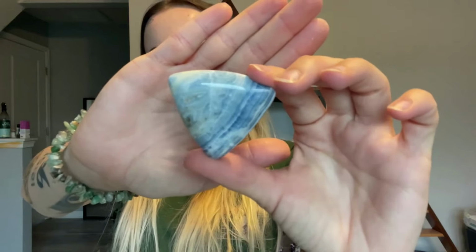Blue scheelite, also from Soul Body Gems. Some random sandstone that I got from Sedona. I've never taken a rock from a national park because it's a crime, even though I want to. I would love to have a national park rock collection.